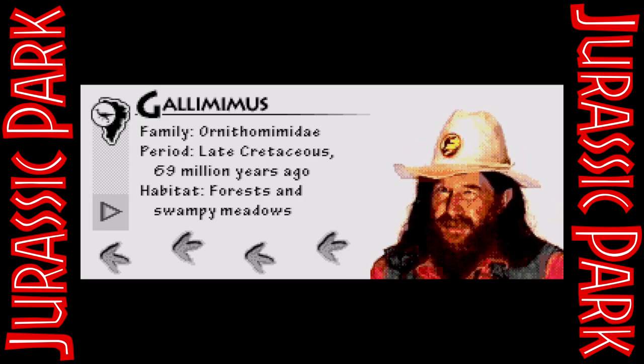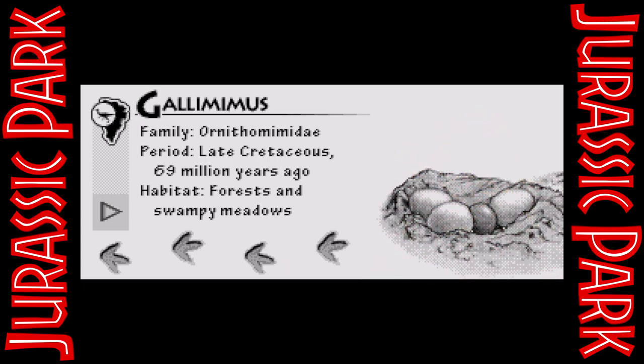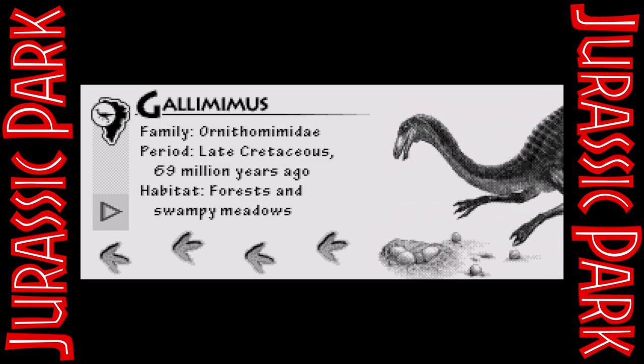There are some modern bird species that try to sneak their eggs into another mother's nest. If the mother detects these sneaky eggs, she can roll them out of her nest, and that could have happened with the dinos.